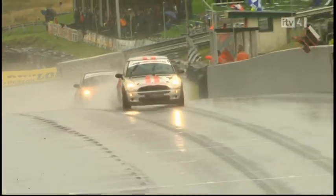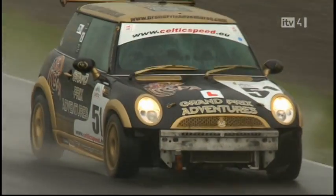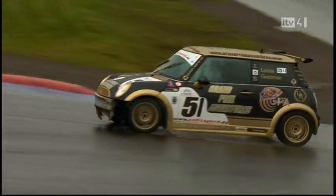That'll come out of the insurance excess for sure. But there is the checker flag. David Slade takes win number 10 of the 2012 season. Oh, there is Louise, though. She's got the car home to the finish. A great drive in very difficult conditions.